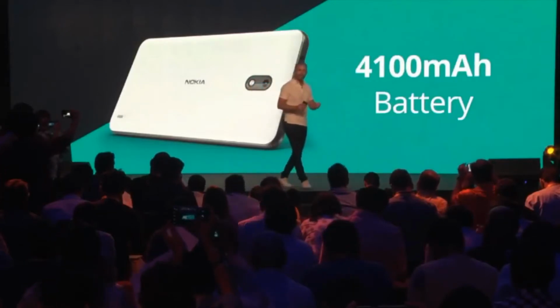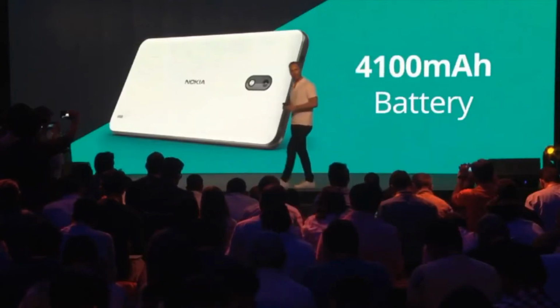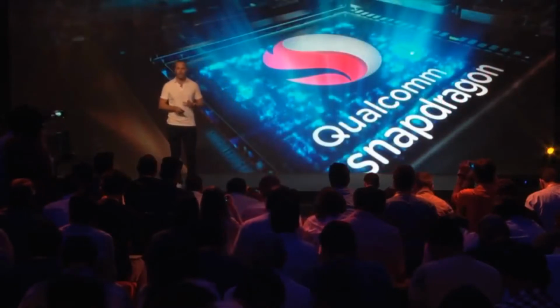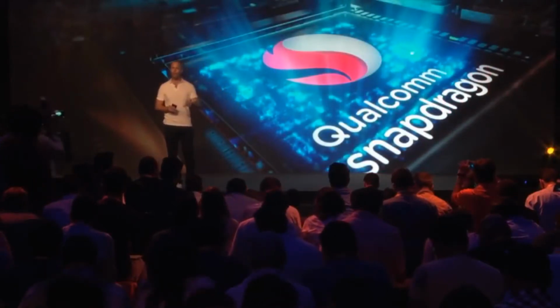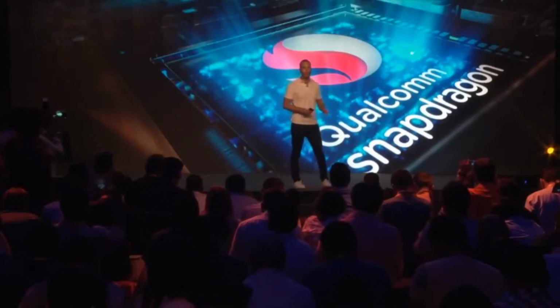We've actually had a really thoughtful overall system design, from the display to the battery to the chipset that powers the device. The LTPS display and the 4100 milliamp battery is matched by Qualcomm Snapdragon 212 mobile platform. Now, this platform delivers excellent performance, but it's also very efficient when it comes to power consumption. To tell you more about the platform and the partnership that we have with Qualcomm, I would like to invite Larry Paulson on the stage.